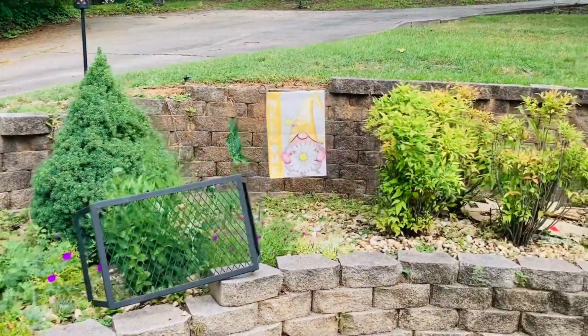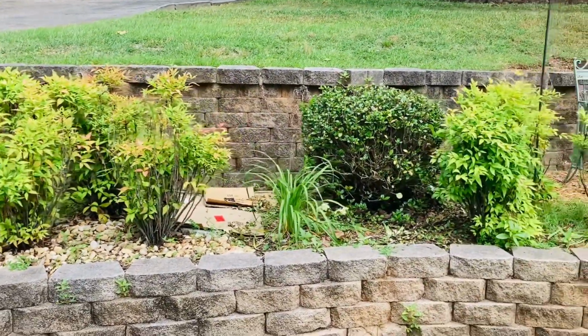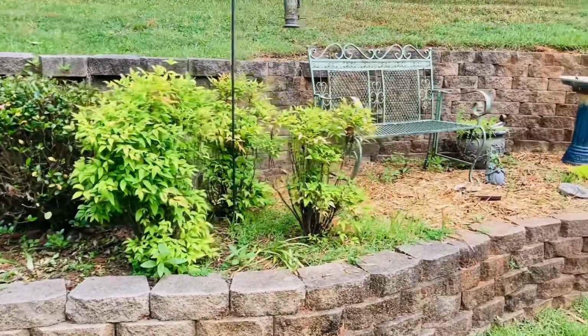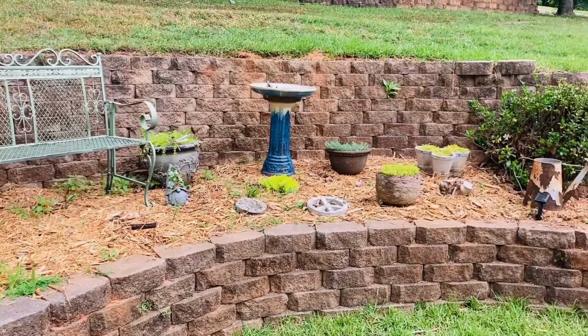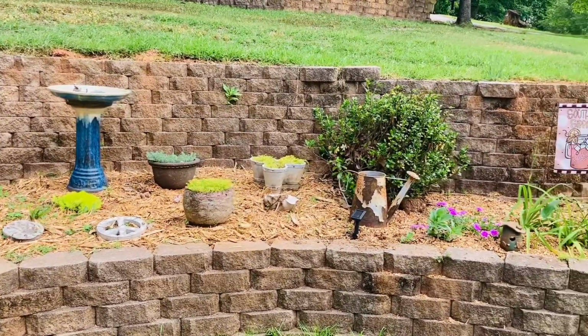Really just have to add rock, mulch, soil, and get rid of the rest of these weeds, and I'll be good for the summer. I just really need to fertilize and water a lot.